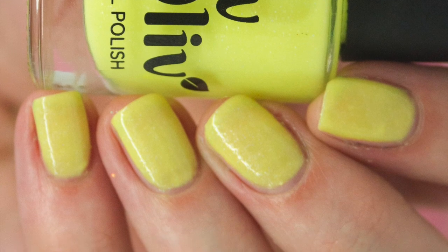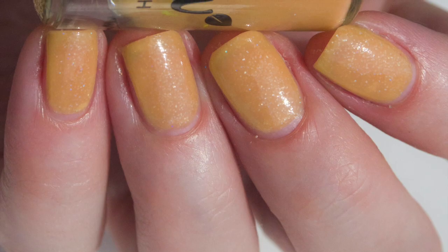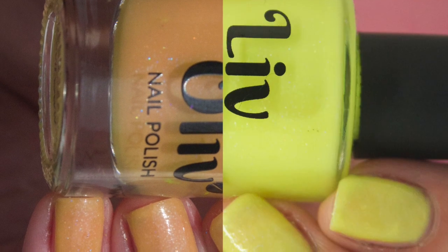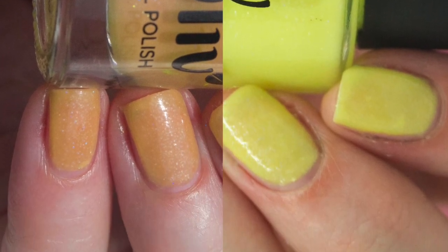So this is how it looks in the shade, a really nice kind of highlighter neon yellow, and then in the sunshine it becomes this really nice, a little bit more muted warm orange shade.